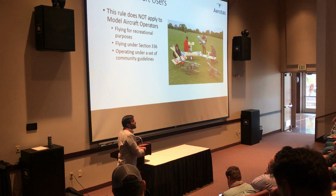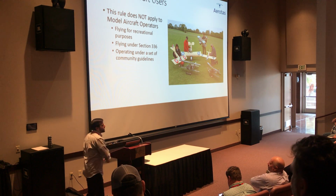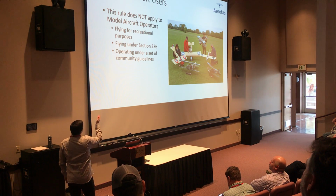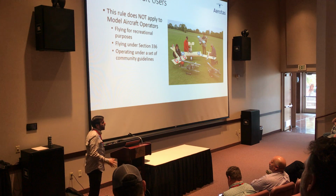So either way, Part 107 does not apply to recreational flying. If you and your kids are flying a drone in your backyard, you don't need a Part 107 license. They don't need a Part 107 license at all. It can only be for recreational purposes. It can't be for any commercial purposes.